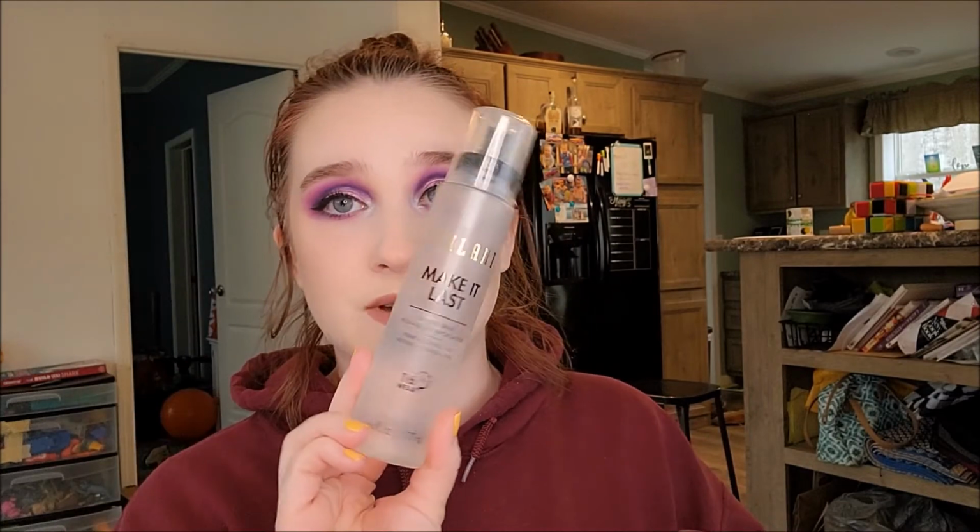And to finish it off, I'm going to spray Milani Make It Last Setting Spray everywhere. Here's the final look. Tell me what you think.